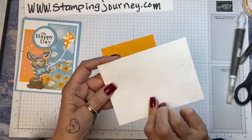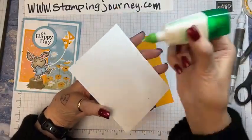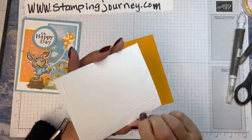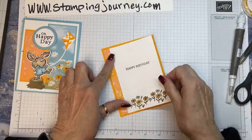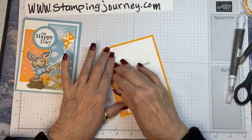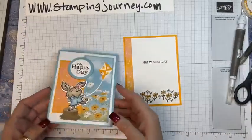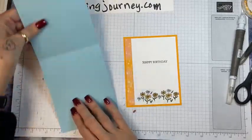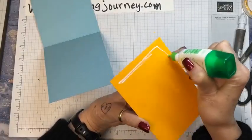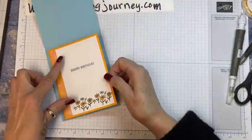Okay. Ta-da. Move that over a little. All right. Let's glue this down. Center it as best I can. Nothing's guaranteed, right? There we go. Okay, and then let's put it inside. There we go. All right.